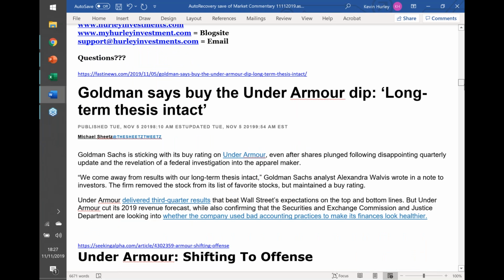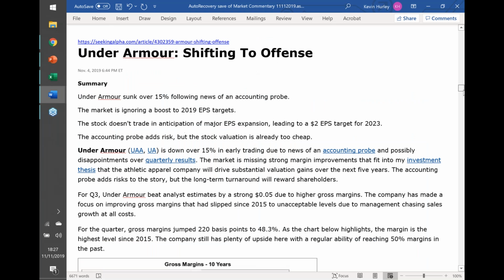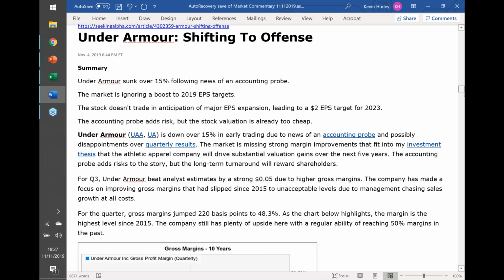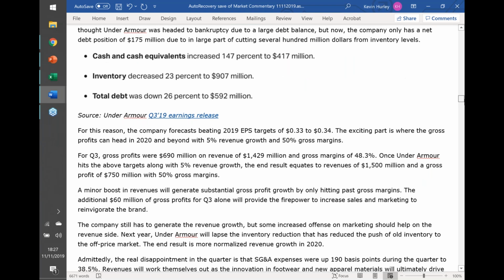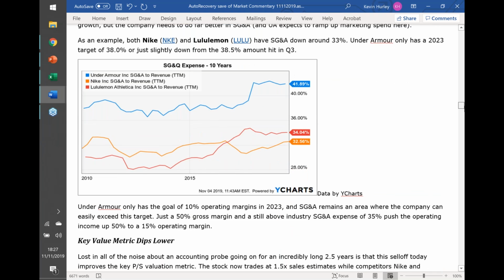Goldman Sachs is buy Under Armour on the dip. Kind of interesting because we also had a Seeking Alpha, Under Armour shifting to the offensive. I do like Under Armour. Even though they have an investigation, their earnings was better, there's nothing that tells me that this doesn't have significant upside if you're fundamentally looking at a stock.